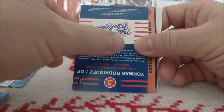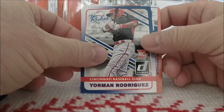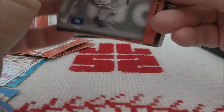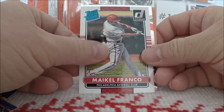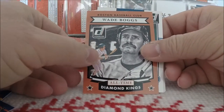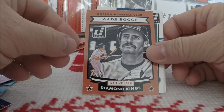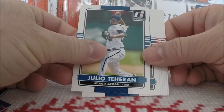Of the rookies, it looks like we've got Yorman Rodriguez. Cool. And then our rated rookie is Michael Franco. All right. Nice. An elite card of Zach Wheeler. And our legendary all-time Diamond Kings, Wade Boggs. Really cool insert set to put in with this stuff, and one of the reasons I really enjoy opening 2015 Donruss.